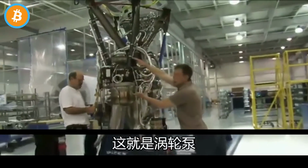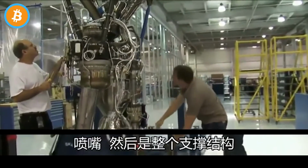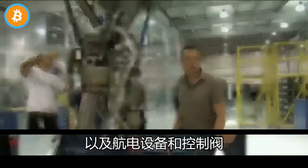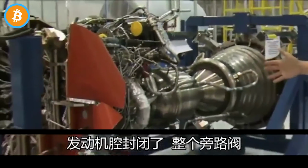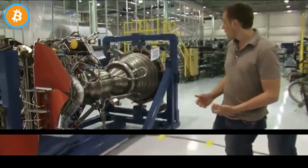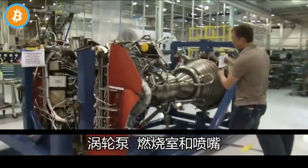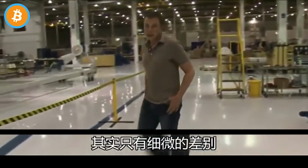This thing is the turbo pump. This is the chamber, the nozzle. And then there's all the supporting structure in there with the avionics and control valves. And here you can see the difference with the Falcon 1 configuration. So it's a sealed pyramid. The stage valving is contained inside that pyramid. But other than that, it's substantially the same with the turbo pump and the chamber and nozzle. Very little difference really between the Falcon 1 configuration and the Falcon 9 configuration.